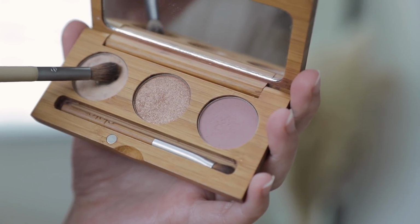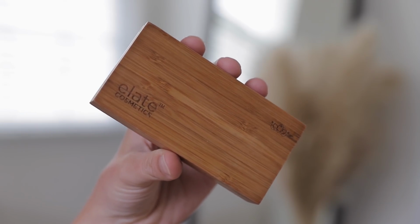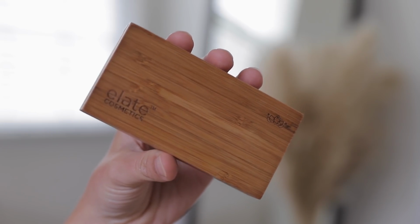Union, Ethereal, and Sweet. Again, like with the brow balm, I've refilled the colors on this palette several times, and what I really like about them is that they do last pretty well throughout the day without smudging.